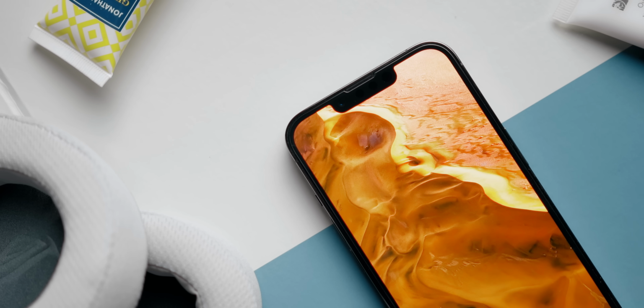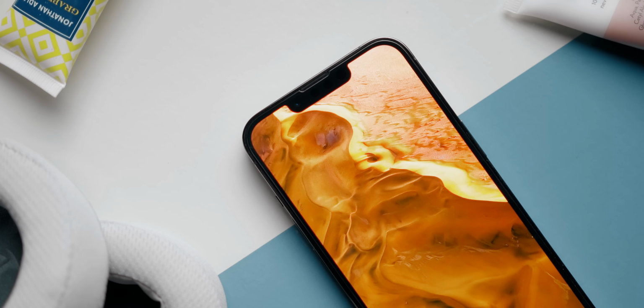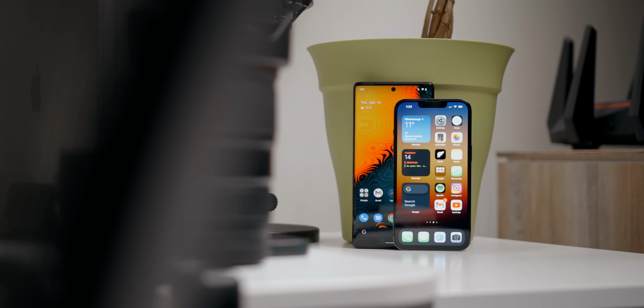Now, what's it like living with the notch? Well, I had to face it anyway because it's part of the design, and one could argue that it looks a bit dated compared to modern Android flagships with hole punch cameras at the front and nearly bezel-less displays. But there is a valid reason for this.